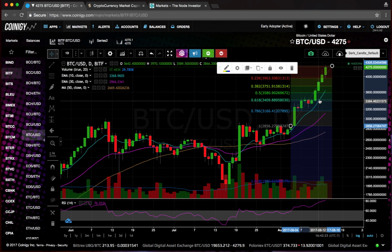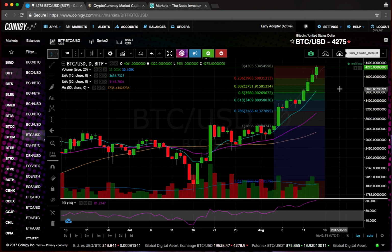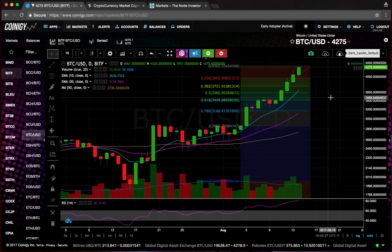A pullback to the 61.8 is going to put us right around 3,400, which kind of correlates with this most recent little consolidation here. A pullback to the 38.2 will most likely correlate with this 10 EMA as it catches up. And so that's 3,700 or so, and that's kind of the zone I'm looking at if it pulls back here. Now 3,700 would actually be pretty healthy, a little bit of pullback, maybe some pausing, and then heading up from there.